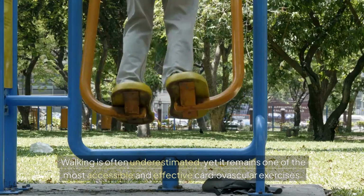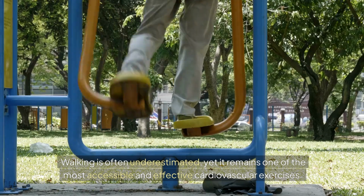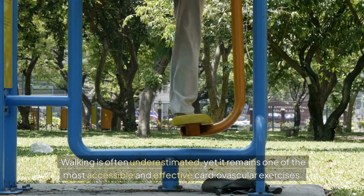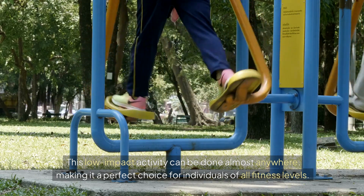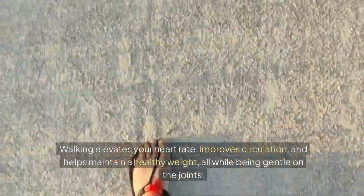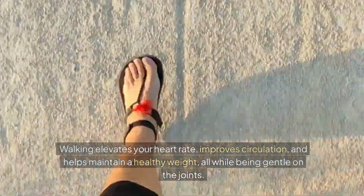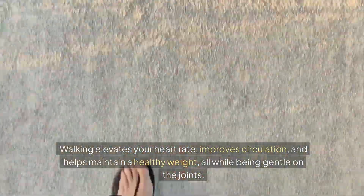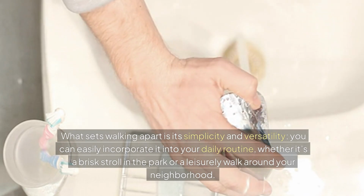Walking is often underestimated, yet it remains one of the most accessible and effective cardiovascular exercises. This low-impact activity can be done almost anywhere, making it a perfect choice for individuals of all fitness levels. Walking elevates your heart rate, improves circulation, and helps maintain a healthy weight, all while being gentle on the joints. What sets walking apart is its simplicity and versatility.